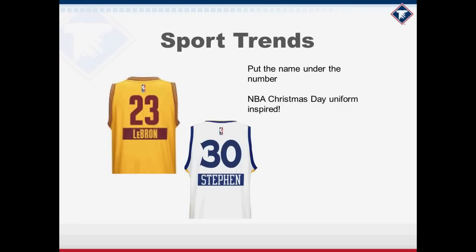So for those of you who are not familiar, the NBA did have some Christmas Day inspired uniforms where they took the player number and then put the first name of the player underneath the number. This was a capitalization on the easily identified players such as LeBron James, Cleveland's own. So this is definitely a really neat trend, and this is super easy to do. However you're going to go about doing it, this is not difficult. There are a couple different methods to replicating it, and it's definitely a switch up from what we're used to seeing. That's a neat idea here.